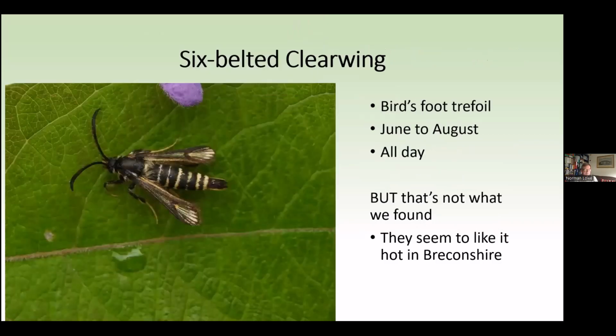The six-belted clearwing. You can tell why it's called a six-belted clearwing. It's got six belts down its abdomen. The books say again it feeds on bird's-foot trefoil, which I'm sure it does, from June to August and flies all day. But we found it only flying in the really hottest part of the day, around midday, for some reason. It doesn't seem to fly all day at all. At least we couldn't find it all day. It would have to be in the very hottest part of the early afternoon.